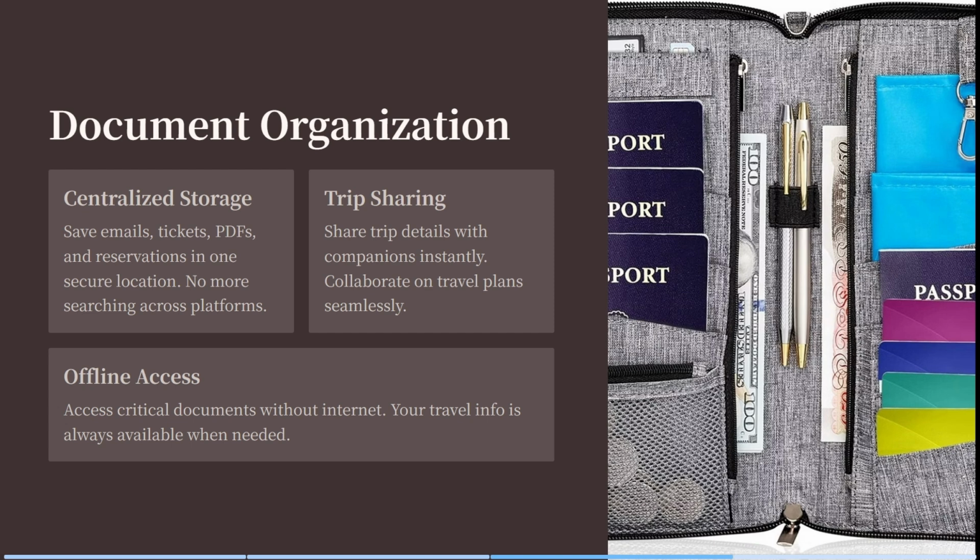And then one of the other nice things is, depending on where you're traveling, you may not know if there is a good internet connection. So it gives you offline access to all of your documents, your travel info, and everything else that you need. This is important because if you need to jump onto a train or onto a bus or book into a hotel or accommodation and there's no internet, how are you going to do it? So offline access is great.